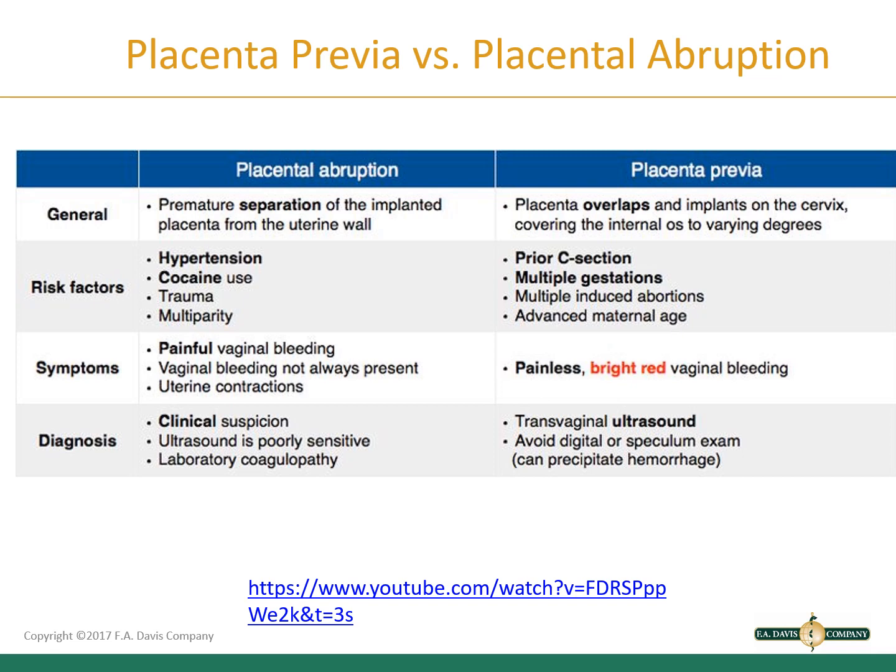So this outlines some differences between abruptio placentae and placenta previa. So abruptio placentae is a detachment issue. It is where there is premature separation of the implanted placenta from the uterine wall. That's where the blood collects. Now with placenta previa, it's an attachment issue. It's an abnormal attachment of the placenta in the uterus near or over the cervical opening to varying degrees.